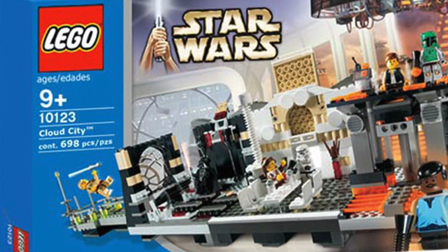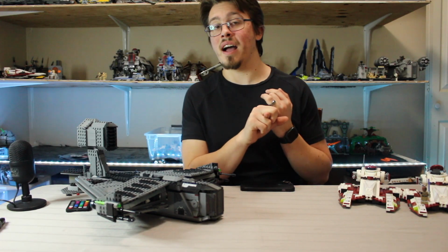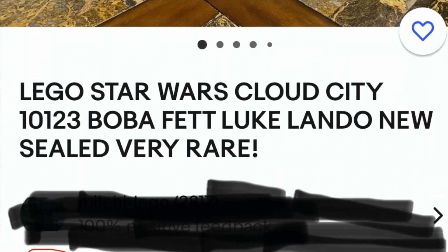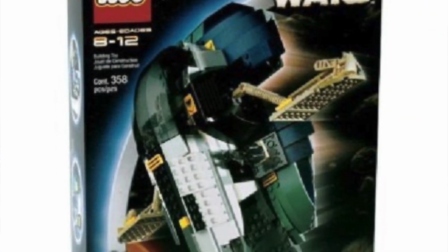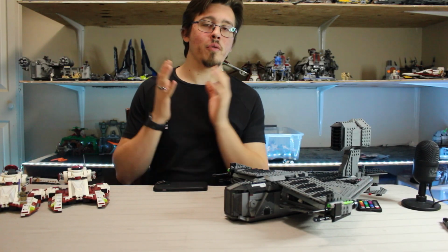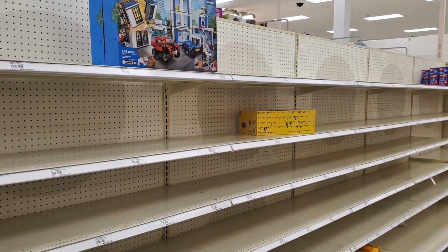I might have been 12 and I walked in looking for both the Cloud City, which I had been eyeing for weeks, and a Cloud City 2003, the one that goes for like $10,000 right now. I would have opened that. I was a kid. And then the Jango Fett Slave 1. Both of those were sets that I had been eyeing, saved up birthday and Christmas money all year long to go into a store, and they were gone. Why did that happen? I can tell you exactly why that happened.